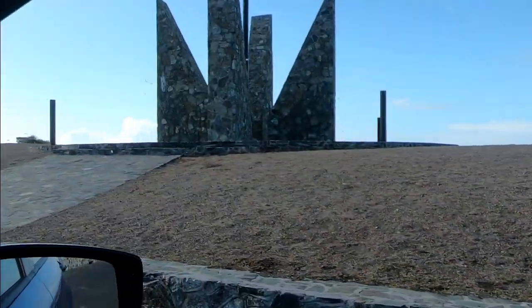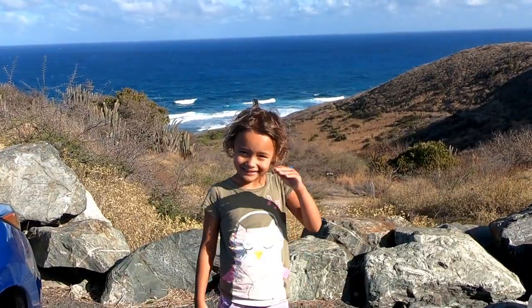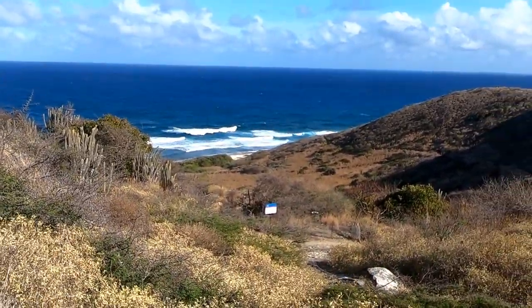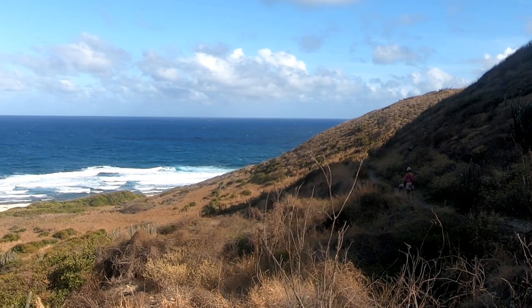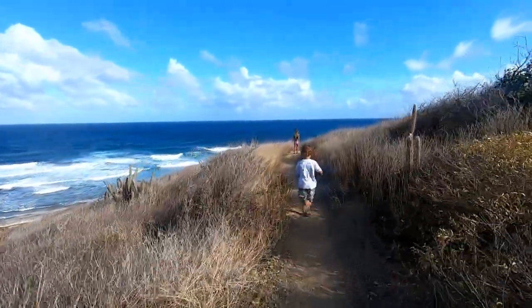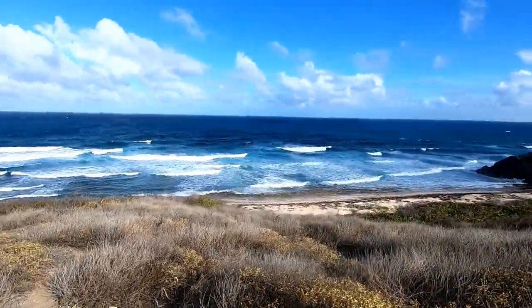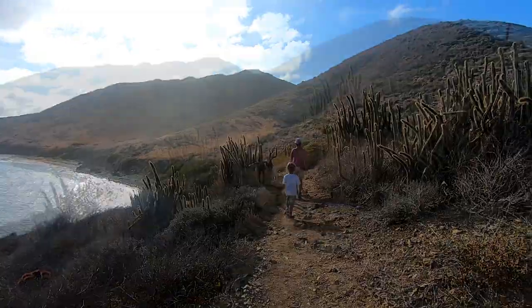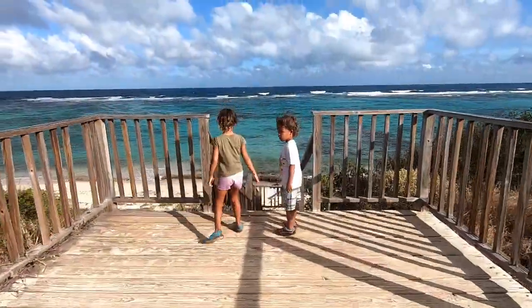What's millennium? 2000. Jack and Isaac Bay Preserve. All right, Pork Chop, we're going hiking. We're going to walk down to the ocean there, the easternmost point in the United States of America. Down the stairs, guys.